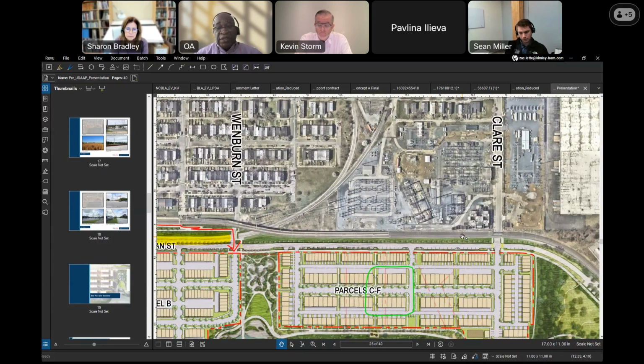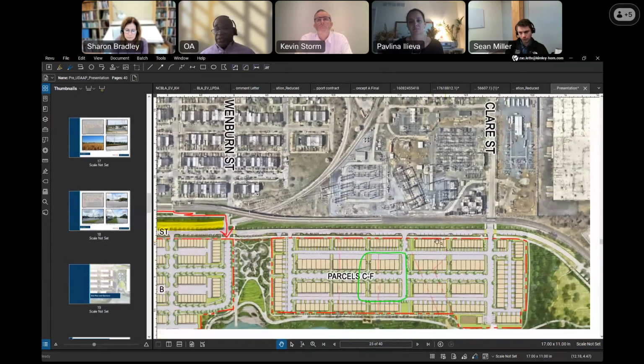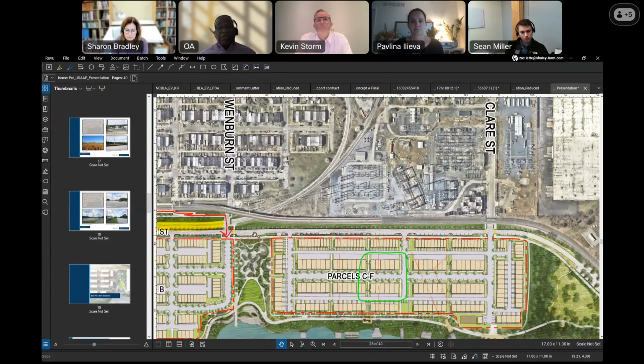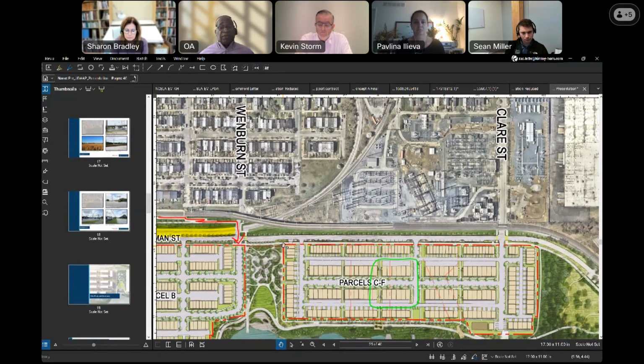The only thing I see as a consistent treatment that's being applied here along Cloman is you've got parking consistent along that edge, but it all looks the same. There's no real differentiation when you get to Clare compared to Wenburn, which brings me to the third point, which are the key nodes and the key points of access. So Wenburn and Clare, you've identified as your key points. And I think that's consistent, mainly because that's probably the only locations you can really get through and get in. But as you get into your site, what happens?